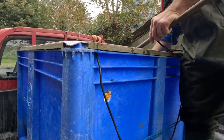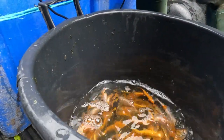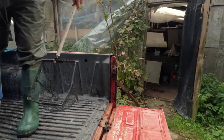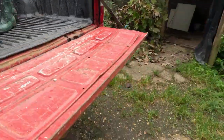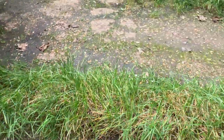And these are all the ones we've just netted out of the pond there. Very nice fish in there. And this net's got a hole in it, that's good, isn't it? Didn't see where it went. It might have done, yeah. Can't see one out here.